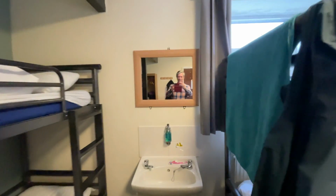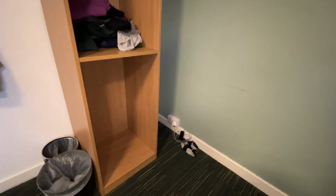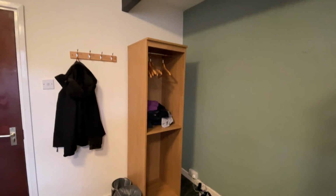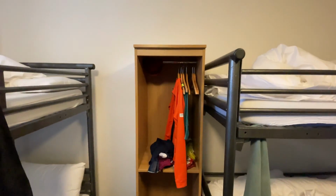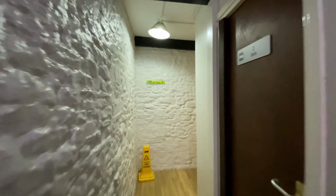We'll go there next. This room has basic mains power points but no USB charging sockets, so you'll need to have your own adapter cubes for phone charging. As you can see, I've dumped most of my gear on the floor and hung up a towel from the bars above my bed. Let's pop around the corner to the toilets and shower.